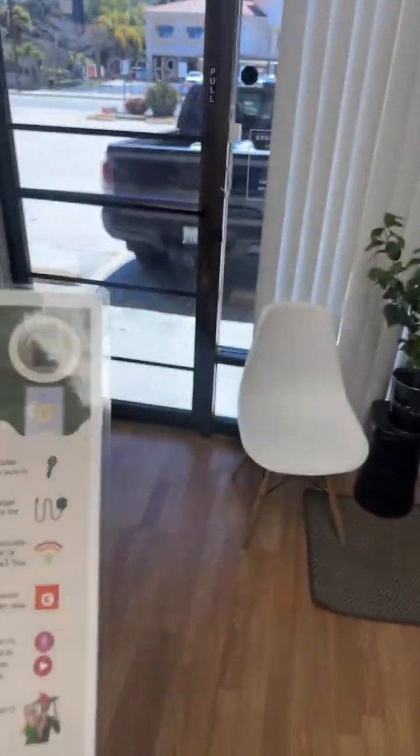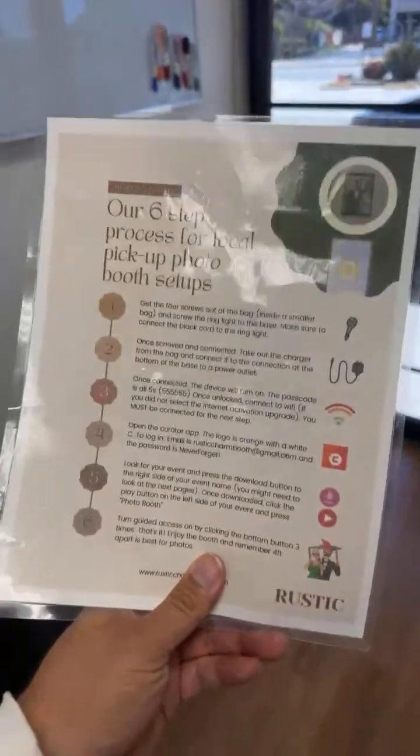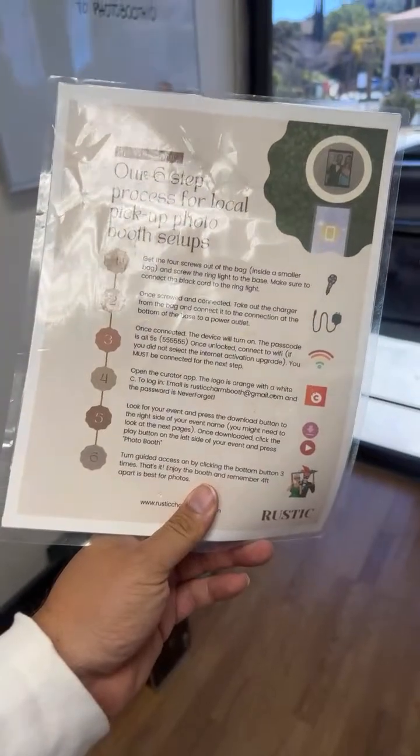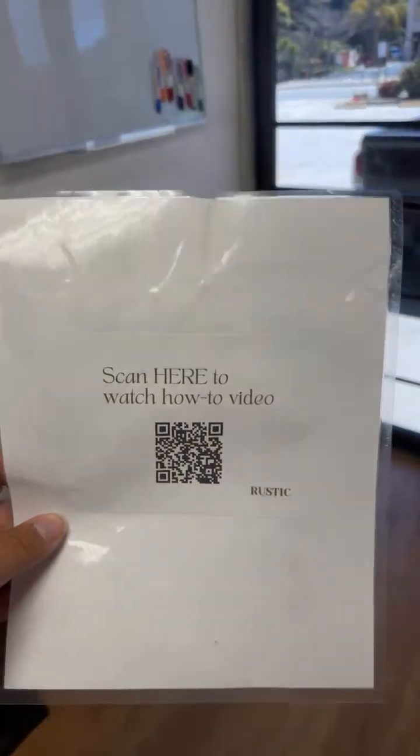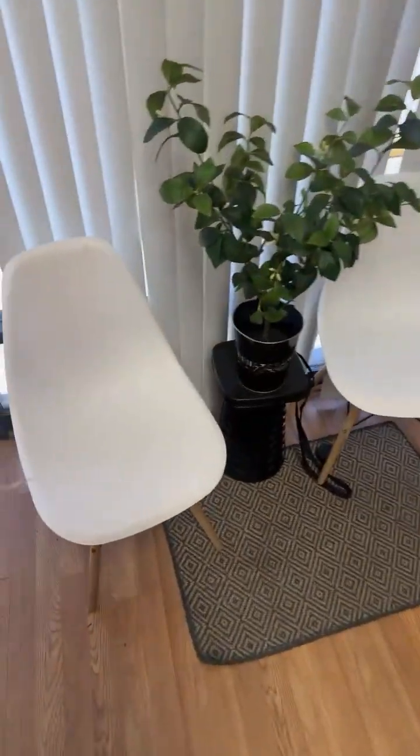So, again, make sure it's an iPad-based booth. I would never recommend a DSLR booth. This is, again, just digital only. And how it works, let me see if I can find one of the sheets here. We got one right here. Okay, let me turn this around. When they get the photo booth, it will come with these instructions. Literally step by step, how to put it together. It's literally 6 steps, just like that. And on the back, there is a QR code for them to scan. They can literally see a video of me setting it up.